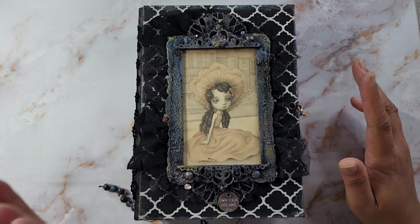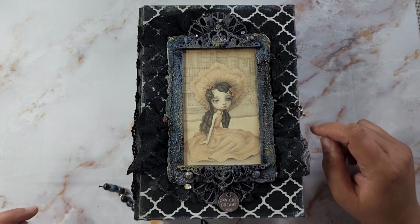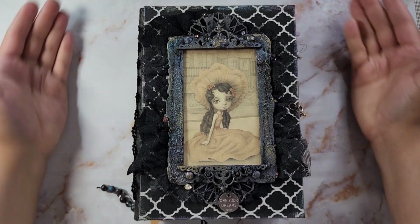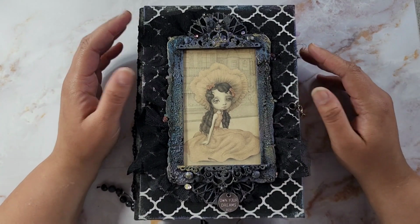Now I know you might be a little shook. It's been a while since we've done one of these, but I am so excited to share this book with you. It is my first commission since reopening my commissions, and I hope that you guys are as excited as I am to see this. Well, I'm excited to share it. I hope you guys are excited to see it. You understand what I mean.